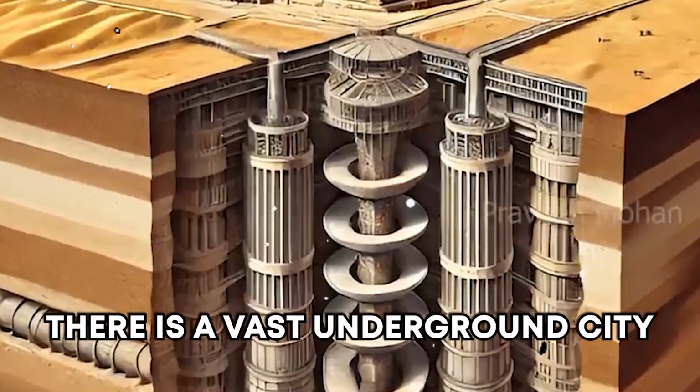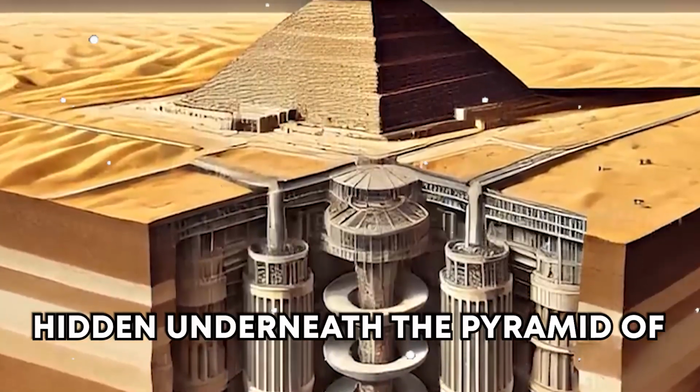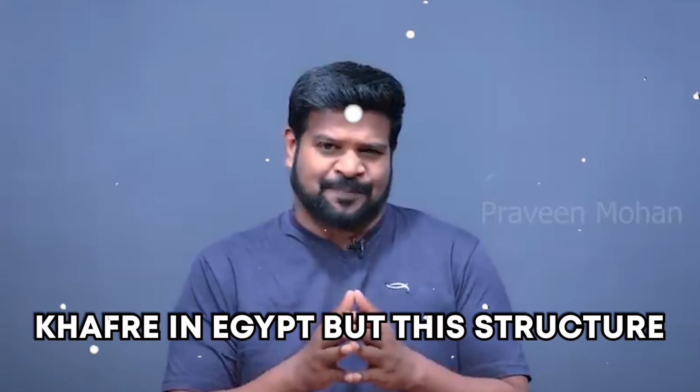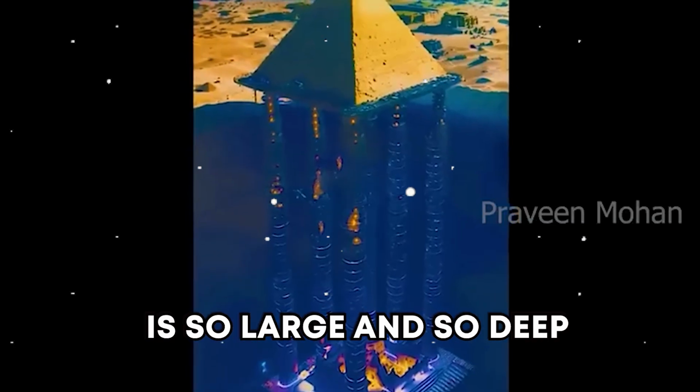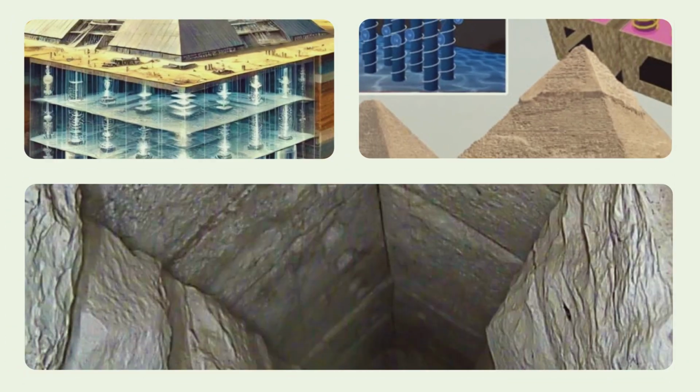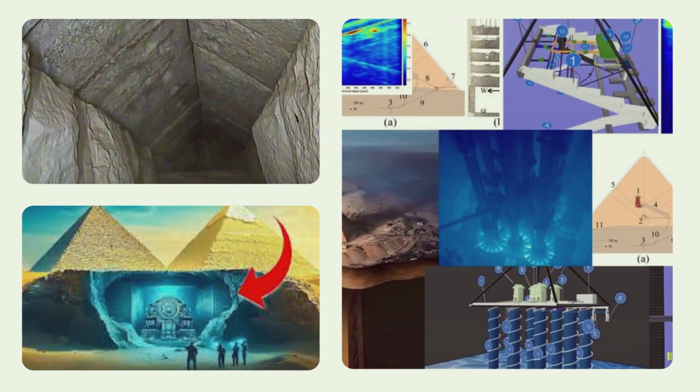There is a vast underground city hidden underneath the Pyramid of Khafre in Egypt. But this structure is so large and so deep. Using advanced radar and vibration imaging, experts say this hidden network could completely change what we know about human history.